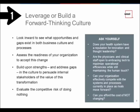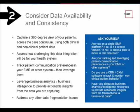Certainly, having access to EMR data is important. So when you think about things that position you for success, you want to make sure that you're on a single EMR platform. There are a lot of health systems in the process of migrating from two different EMR systems into one, or perhaps upgrading from an older version of an EMR platform to a newer version. Those are things you want to make sure you're thinking about.